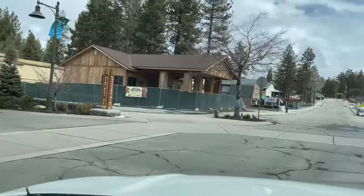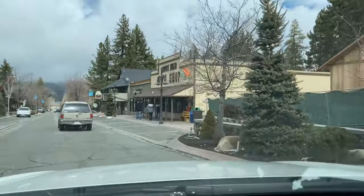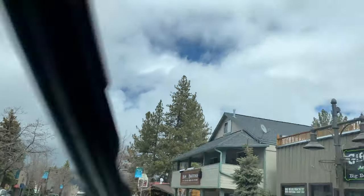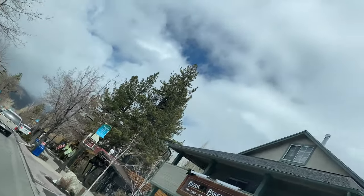Yeah, so this is the village right now, guys. There's not too many people out. Oh, it's beautiful. Look at it, it looks like two eyes and a nose. If you look at it from that angle, it's two eyes and a nose in the clouds.